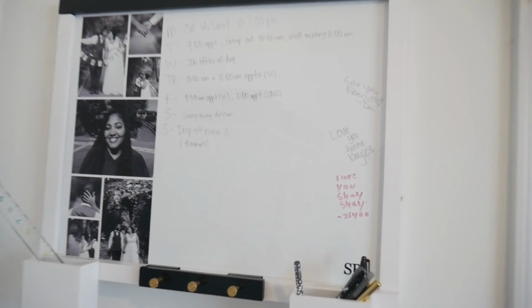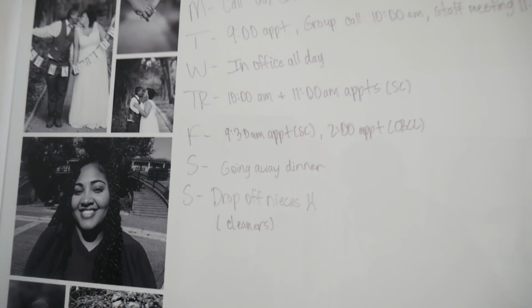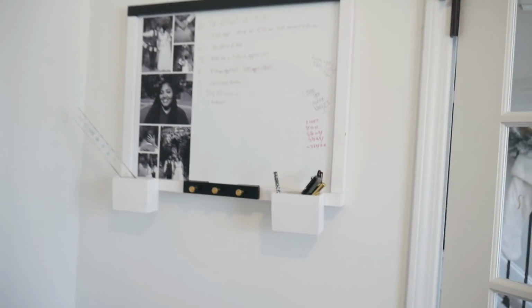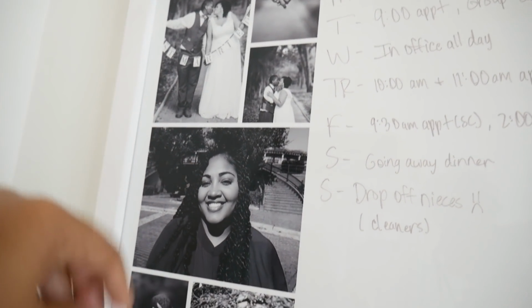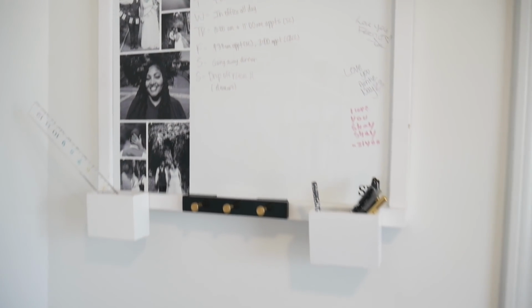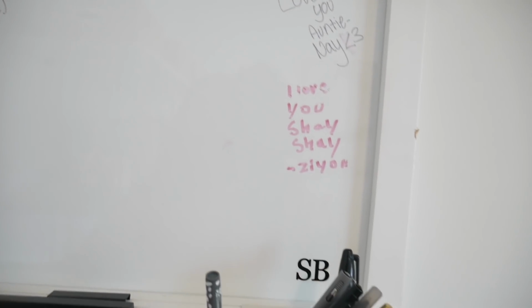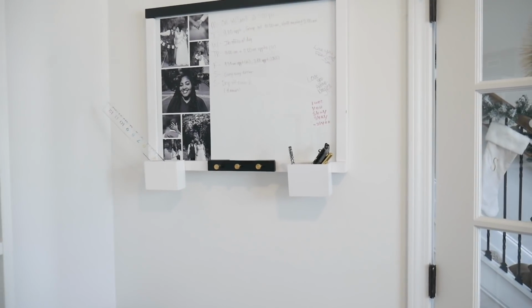I don't really use it, but as you can see, folks do like to leave me notes. This is the last thing that I put on here, which was who knows how long ago, but it's a little command center, and these pictures came printed on it. I picked these and they came on the actual whiteboard. So it's cute. I just don't think that I need it for this space. I'll need it maybe in the future when there are a lot of schedules and things to keep up with.